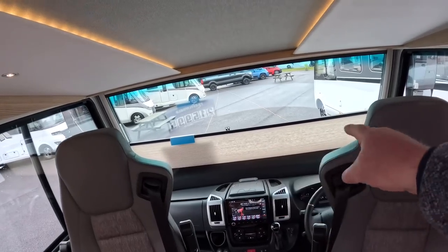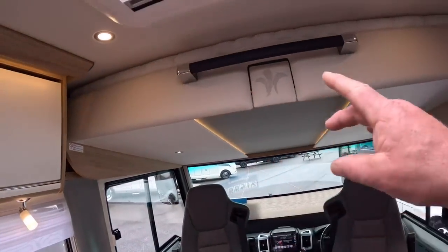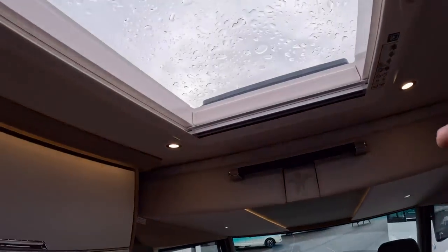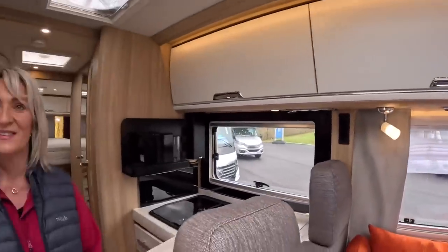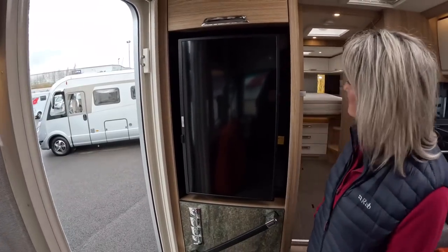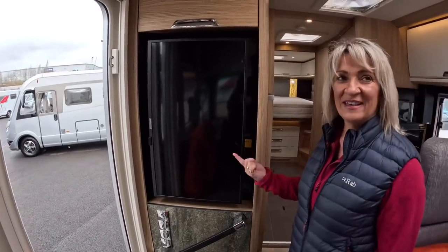Massive blind there on the front. Well, there would be, wouldn't there? Drop down bed. What's this? Skylight. Oh, look at the telly, that's unusual. Oh, does it pull up and turn? I think it comes out, of course it does. You can't get a telly like that shape.